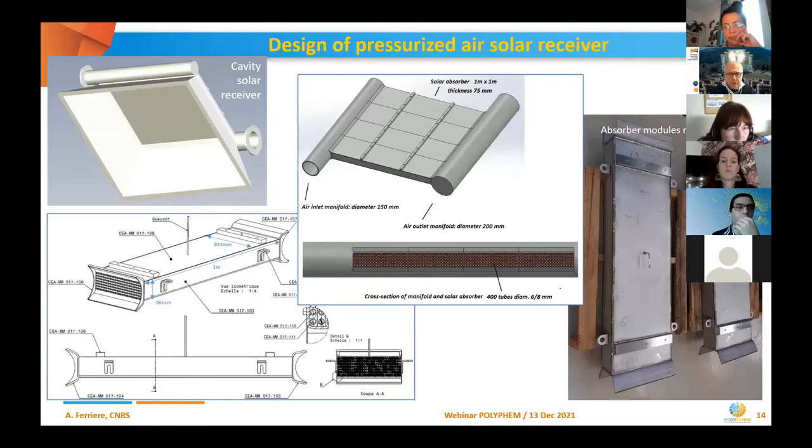Well, a very short and brief presentation of the design of the pressurized air solar receiver. It's a cavity receiver, 1.2 square meters. It's a small one, a few hundreds of kilowatts installed at the top of the tower. And the system is made of modules. Each module is made of not a sandwich, but a combination of copper, which is very conductive thermally, and a protection which is a super alloy, to protect the copper from oxidation.